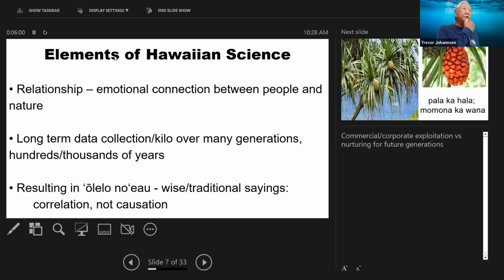Some of the elements of Kilo and Hawaiian or indigenous science, for me, the difference between indigenous science and modern science and modern society is the relationship. Every place we go, we talk to indigenous people. They always talk about the emotional connection with the resources, and they treat the rivers, the mountains, the plants and the Limu like a member of their own family, and so there's no exploitation. Modern society today, a big part of it is corporate greed. A big part of it is exploiting. Our resources are there for somebody to make money. That never happens with indigenous peoples.